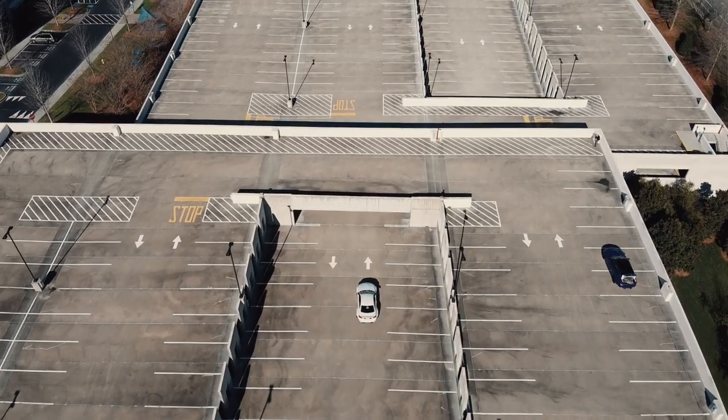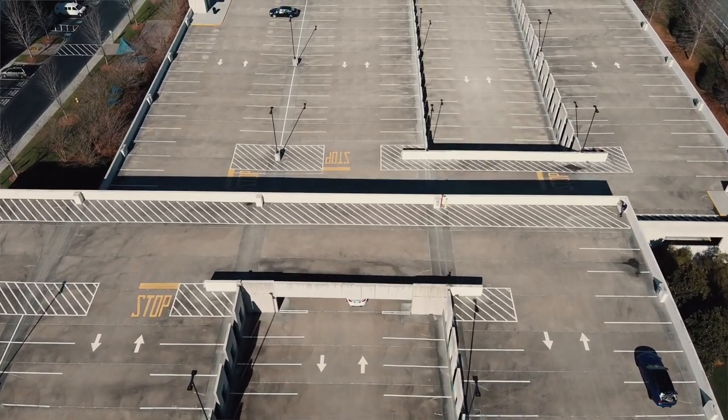We got the GoPro on the head, we got the camera in the car. Let's go for a ride in this thing. This thing sounds so good. It's like a little go-kart.